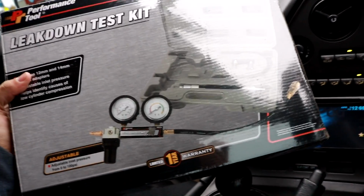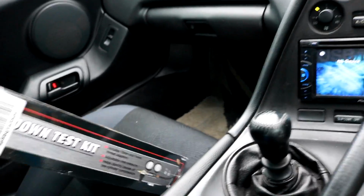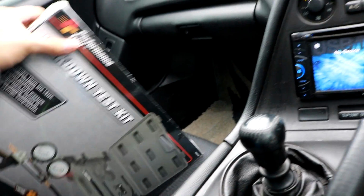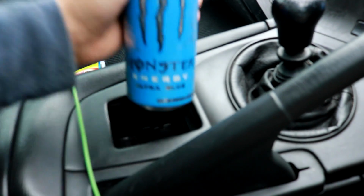Post office didn't actually wrap it in anything or put it in another box. It's kind of weird and really unusual for them. They just kind of stuck a sticker on it. Don't look, my address is on there. I don't care. Send me dildos. Got me a Blue Monster.